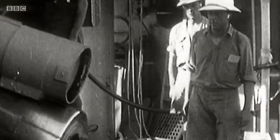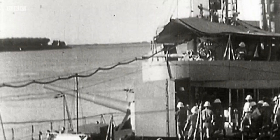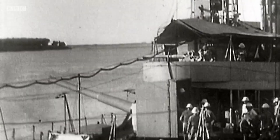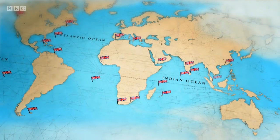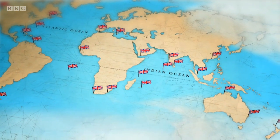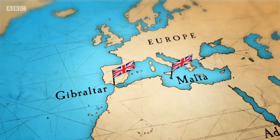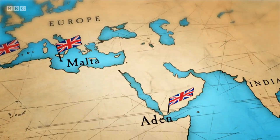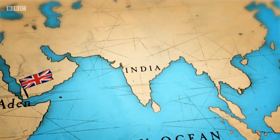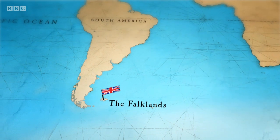This was central to the so-called Pax Britannica, peace enforced by worldwide naval domination. By 1848, 129 British warships were posted on 55 foreign stations. The Navy's bases on Gibraltar, Malta and Aden guarded the key routes to India. The Falklands protected British interests in South America.